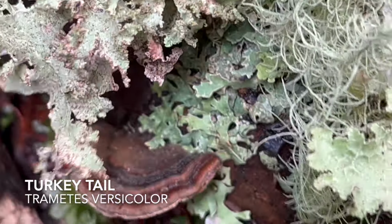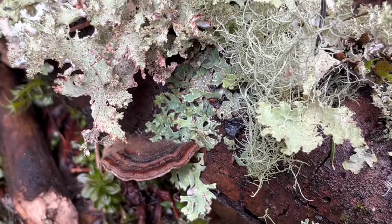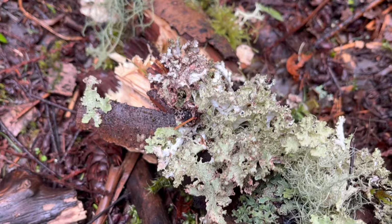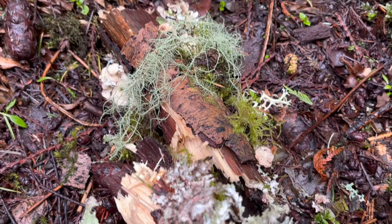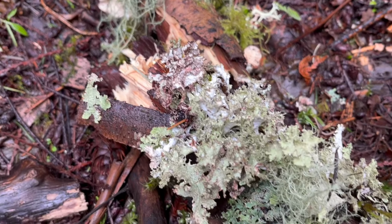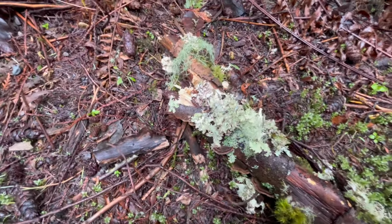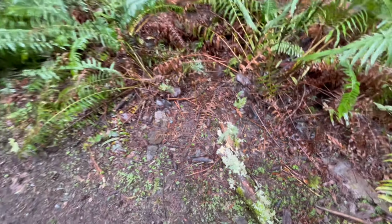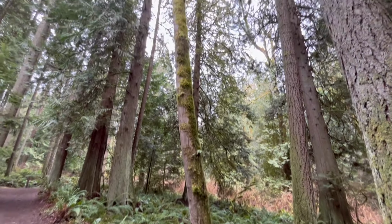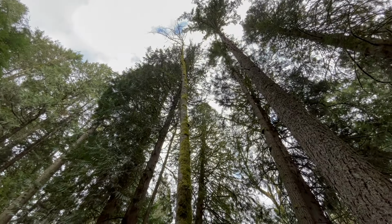So very cool. It's been especially windy recently. And so whenever we get this opportunity to investigate these branches and limbs and the tops of trees, it's so cool to see what's going on up in the top of the canopy. So this is, I believe, a red alder branch. If we zoom out real quick and we look right here, we see where this branch likely came from.